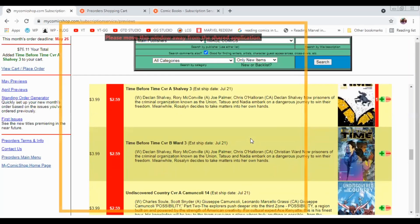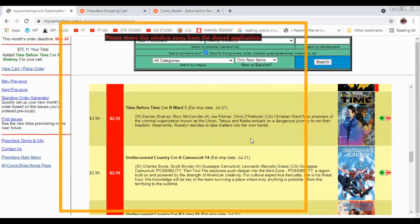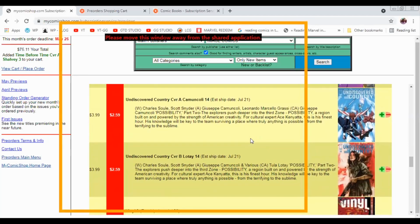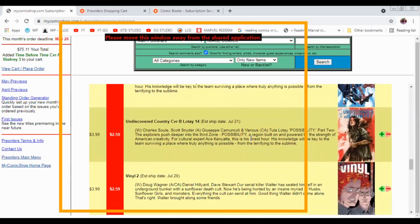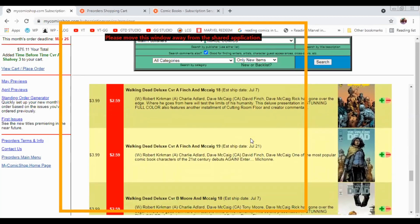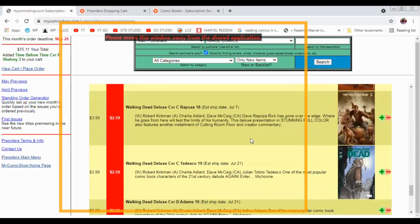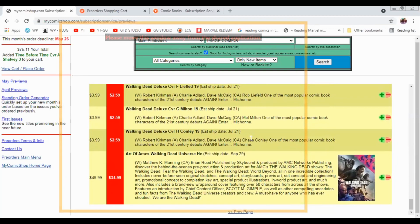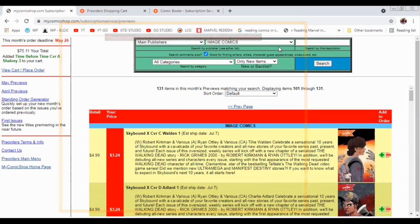All right. Declan Shalvey. Undiscovered Country. Now I do have some of those issues. I picked those up at a sale, but I have not read those yet because I was missing a couple. So I'm going to pass on that. Walking Dead Deluxe. Still going with that. And that is that. All right.